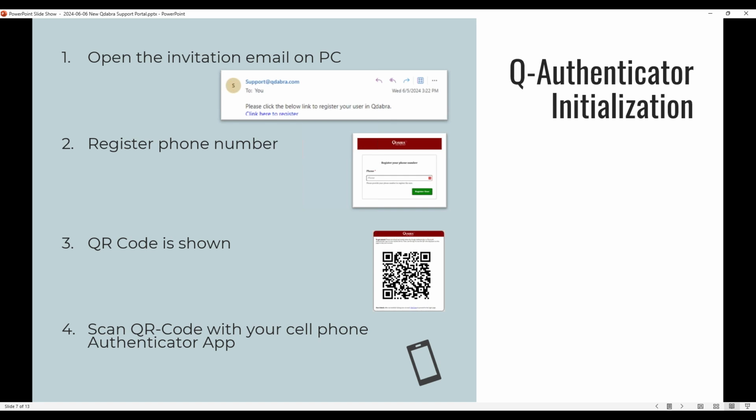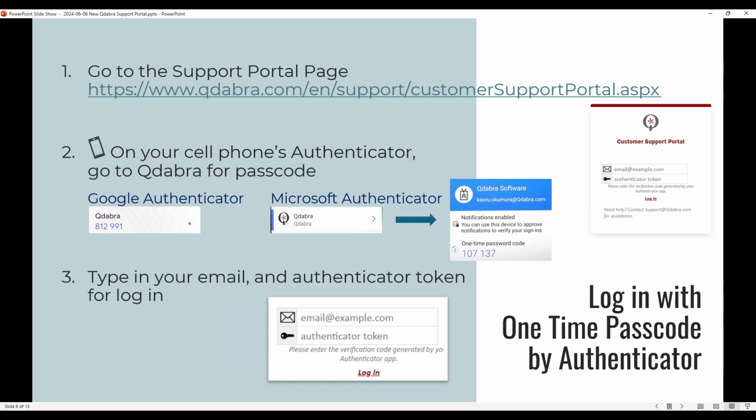Okay, then please try this to see. Okay, so this is the initialization. Now you have Qdabra on your Authenticator app. Then just go to our web page, and let me show this again just to make sure.